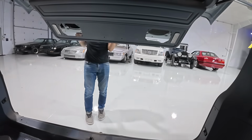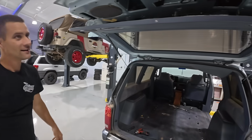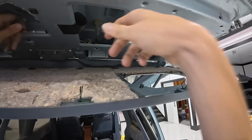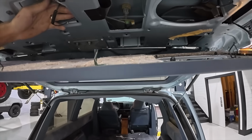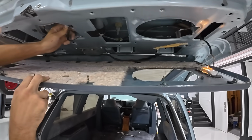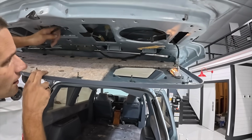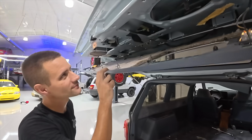We got some dead struts. That's a thing. So what is seized up? I guess this is completely disconnected from the key cylinder entirely. Yeah, that's kind of come loose. I wonder if there's a way to rig some kind of pull from the inside to pop the hatch. That's a fight for another day.